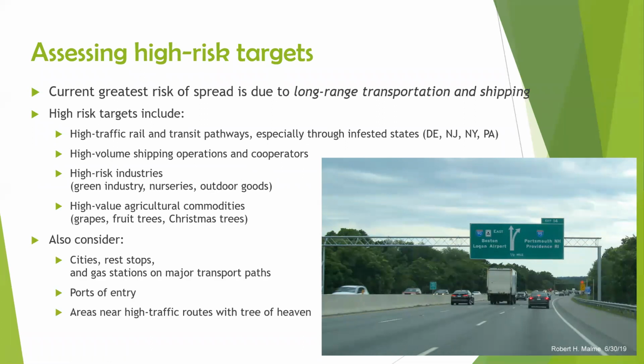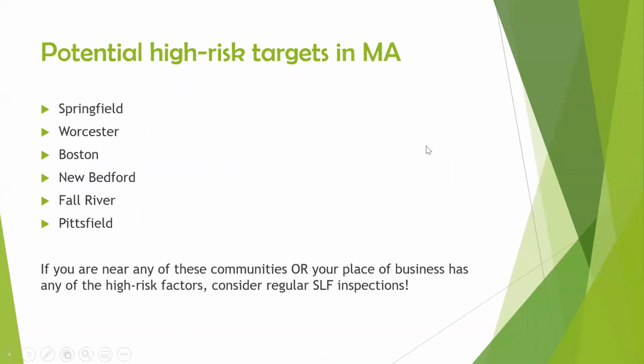Other things that we would be looking at are certain cities and rest stops and gas stations on major transport paths, especially if there are major hubs for shipping, ports of entry into the state, and areas near these high traffic or high risk areas that have tree of heaven.